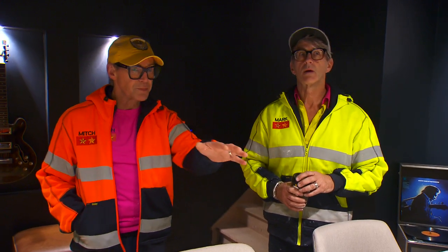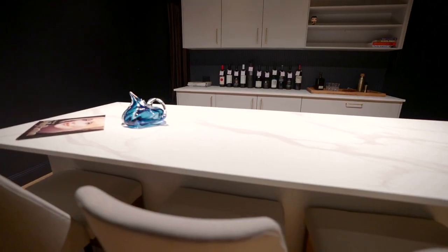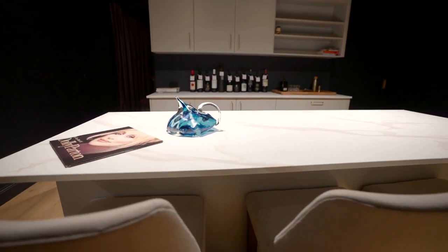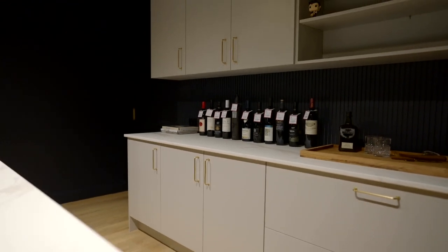Yeah. But where's your wet bath? To make it functional, you need a sink. We have our Kinsman cabinetry. You can sit down here, have a beautiful wine.